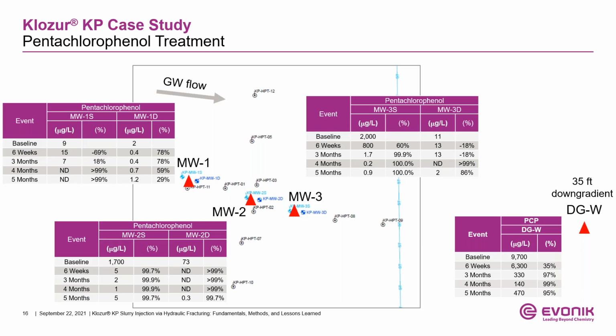Starting with monitoring well 2S, you started to see much higher baseline contaminant concentrations, with 1,700 micrograms per liter of pentachlorophenol. And you can see very quickly at the first monitoring point, 6 weeks later, you were looking at greater than 99% reduction. And this persisted over the entire 5-month monitoring program. Monitoring well 2D, which had less contamination, was non-detect by the 6-week mark.